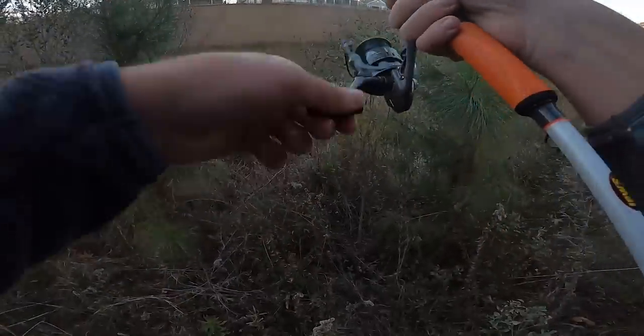Oh, that's a fish. That's a fish, guys. Yeah, it's on the Walmart reel. Let's go. Oh my gosh, he's fighting back. I thought it was a log. Yes, Walmart reel finally caught us a good fish. Oh, it snapped it off. Okay, we're going in. We're going in.